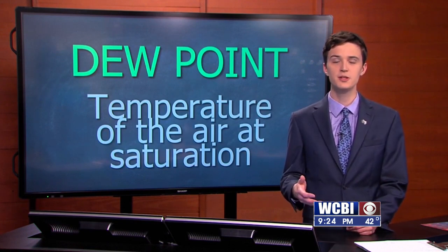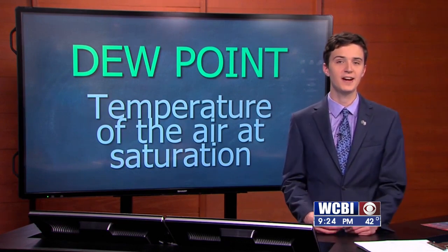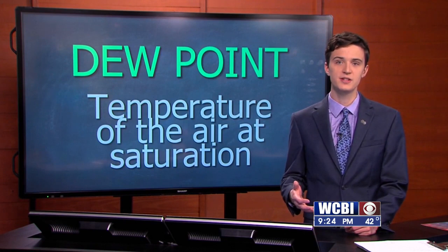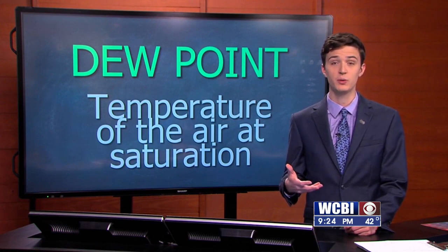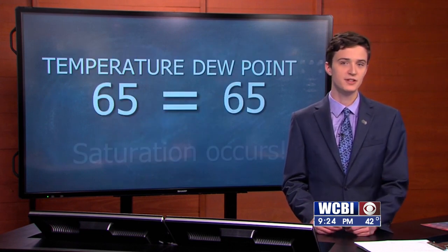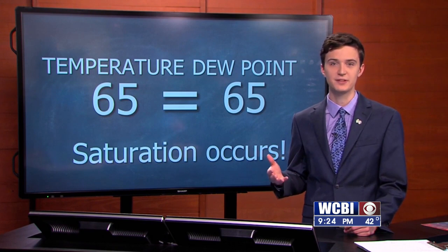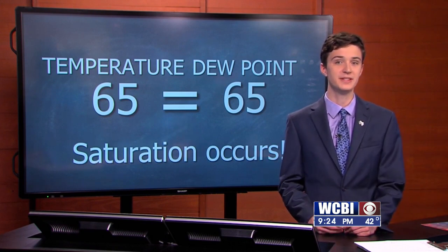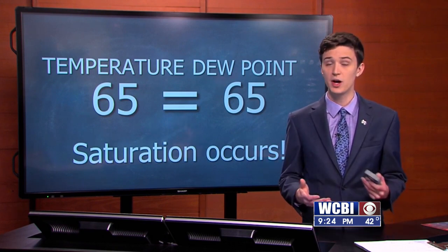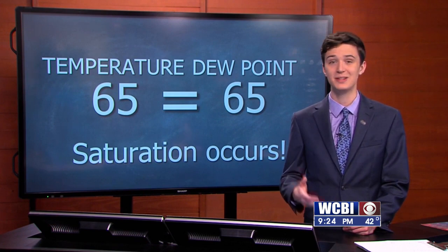Well, for starters, the dew point, which is measured in degrees Fahrenheit, like temperature, is the temperature of the air at saturation. In other words, the dew point temperature is the temperature the air would need to get down to reach saturation. For example, if the dew point temperature is 65 degrees, the temperature would need to reach 65 degrees for the atmosphere to be completely saturated. When this occurs, water will condense out of the atmosphere and form dew on plants, cars, and other exposed surfaces, hence the name dew point.